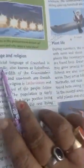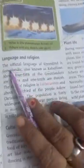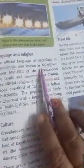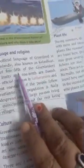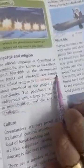Now, language and religion. The official language of Greenland is Greenlandic, also known as Kalaallisut. About 4/5 of the Greenlanders are Inuits and 1/10 are Danish.